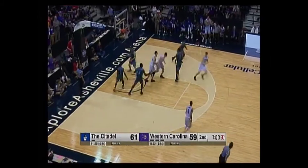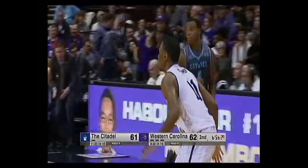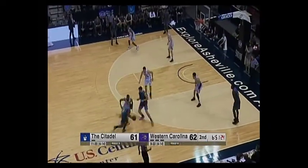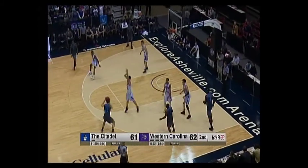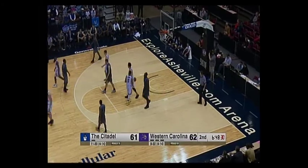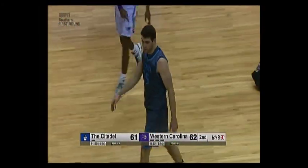And a 3-point try, and Mutombo knocks that down. Haboubacar Mutombo, coming in just 27%, but he gets that triple to go, and he's hit 3 in the game. Hey, if you're going to advance in tournament play, you've got to have some unlikely things happen. And that's one of them right there. Mutombo knocking down 3 threes here this evening.